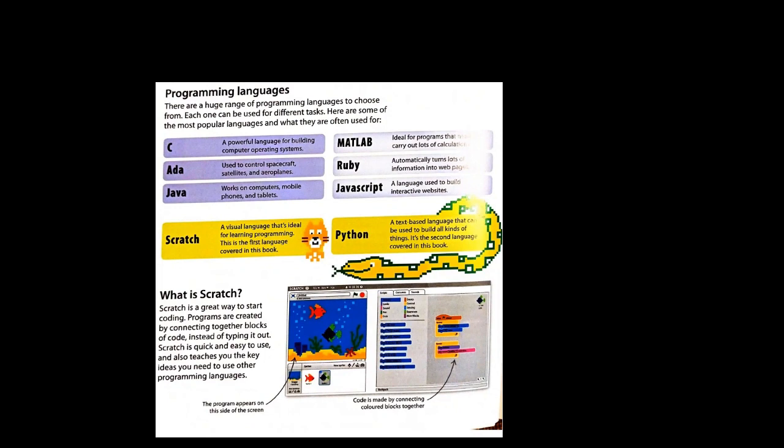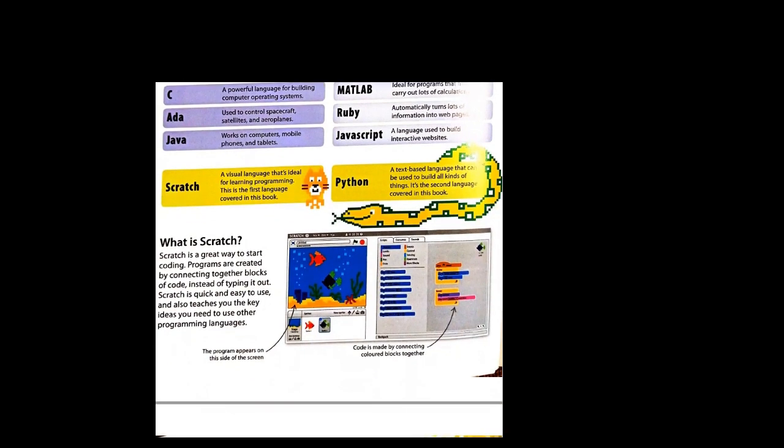MATLAB, ideal for programs that need to carry out lots of calculations. Ruby automatically turns lots of information into web pages. JavaScript, a language used to build interactive websites. Scratch, a visual language that's ideal for learning programming. This is the first language covered in this book. Python, a text-based language that can be used to build all kinds of things. It's the second language covered in this book.